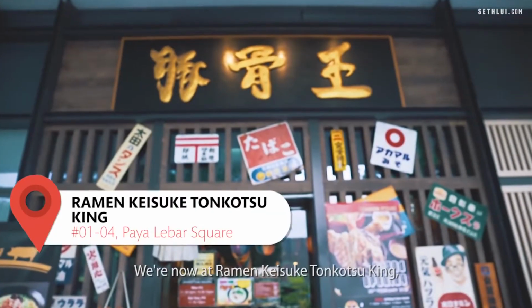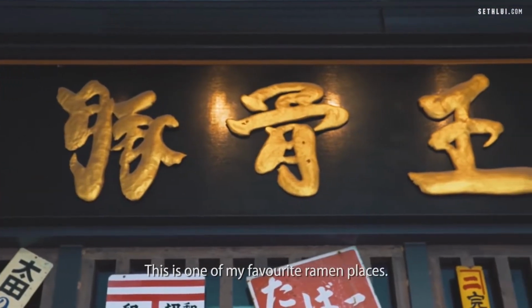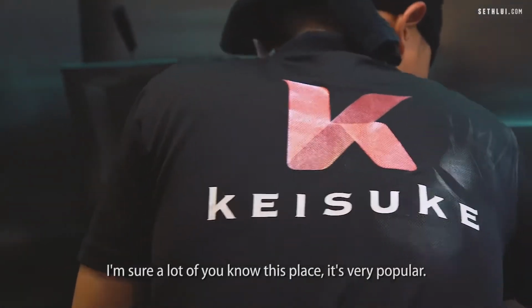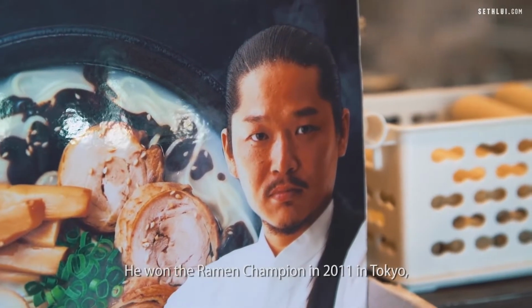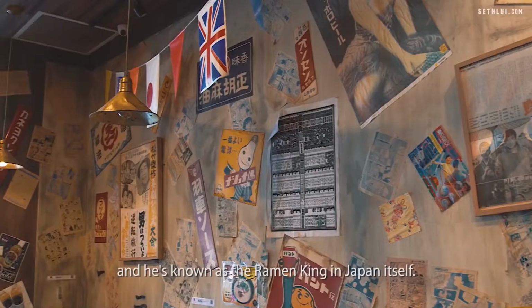We're now at Ramen Keisuke Tonkotsu King. This is the Paya Lebar Square outlet. This is one of my favorite ramen places. Same. I'm sure a lot of you know this. It's very popular. Mr. Keisuke, the CEO of Ramen Keisuke, is actually a ramen champion. He won the ramen championship in 2011 in Tokyo, and he is known as the ramen king in Japan itself.